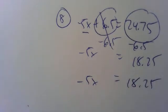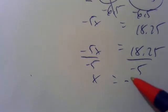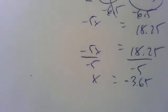You think to yourself, what's happening to my x? Well, it's being multiplied by negative 5. What we do on one side, we do to the other. Watch your signs, Reagan. Negative, negative makes it positive. Positive, negative makes it negative. Okay, you got it, Reagan? 18.25 divided by negative 5 gives you, let me see, negative 3.65. And that's it.